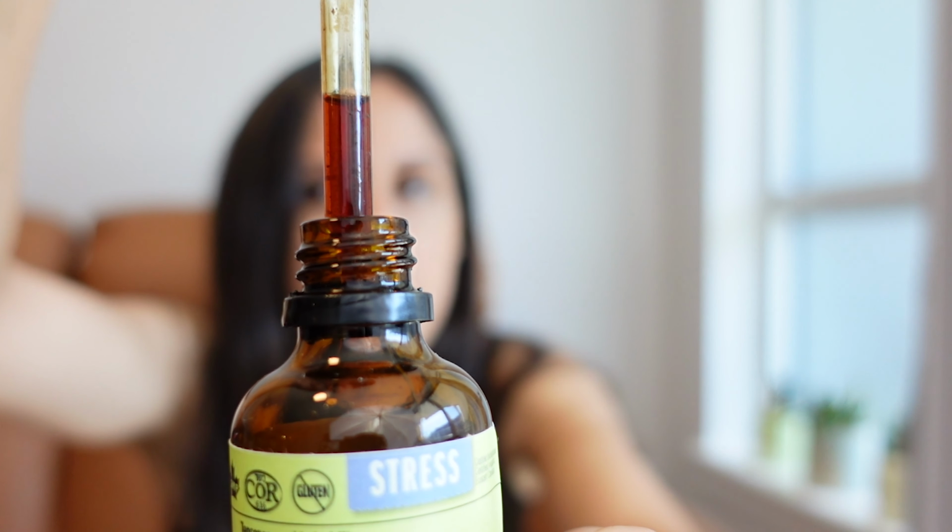So it just looks like that. You put it in a little bit of water. It's actually better to take this one away from food, so I'll usually have it before I'm having breakfast in the morning. Okay, so the last supplement that I take in the morning is a probiotic.